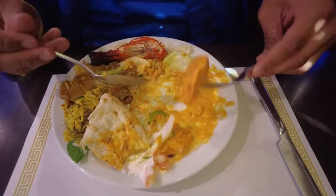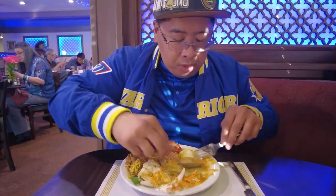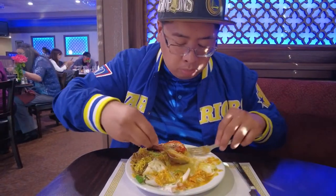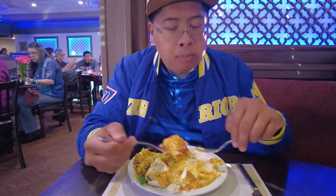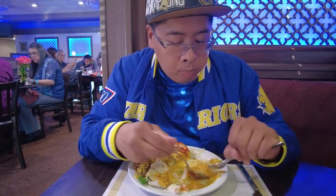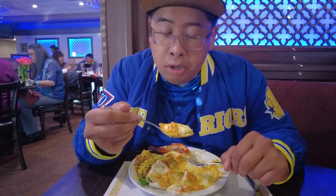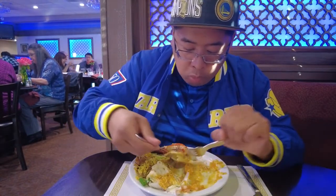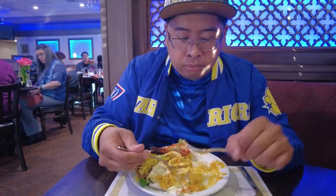And this is the chicken tikka masala. Most of the dishes are like orangey colors, so it's hard to tell which is which. Tastes similar to the butter chicken. But the butter chicken is more creamy and more tastier. If you haven't tried Indian food, I suggest you come here and try it out.